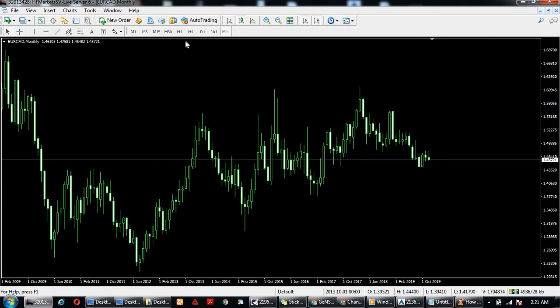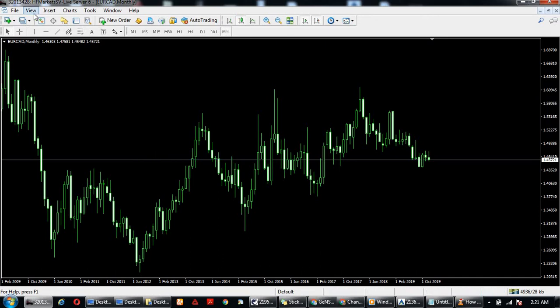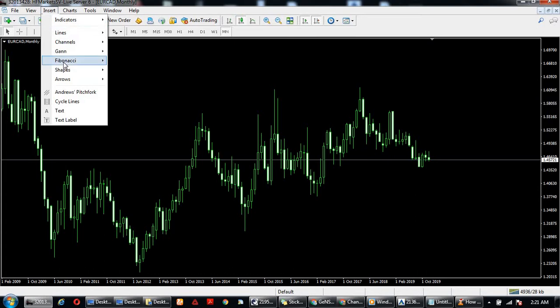EURCAD has been on an uptrend right from way back, 1st of August, sometime 2012. We've been on an uptrend, and by that I mean from the market structure we can clearly see the market has been making series of higher highs and higher lows, and higher highs and higher lows, and higher highs and higher lows.